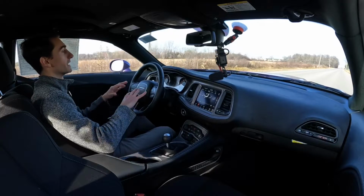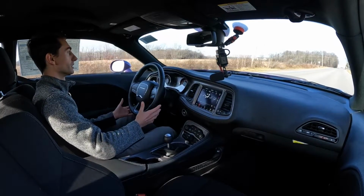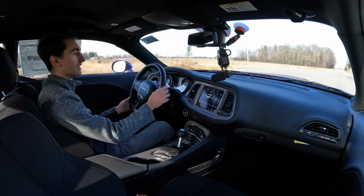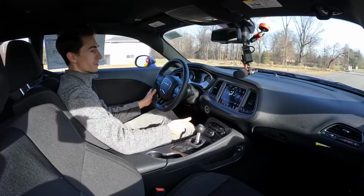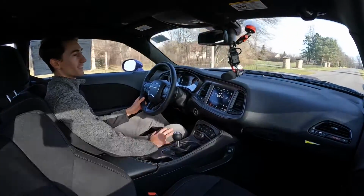If you do opt for a nicer interior with the leather, I think it significantly changes the interior feeling. It makes you feel like you're in something that's actually really nice. This one with the cloth and fabric stuff, not exactly upscale or anything like that. But nonetheless, it's cool to be in. Love the manual option for sure. That is the way to go in my opinion. It just adds that old school feeling.